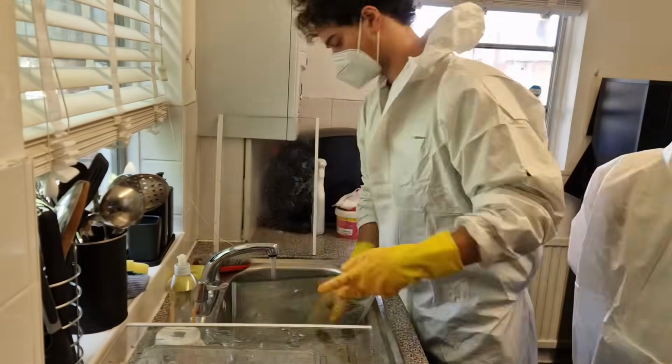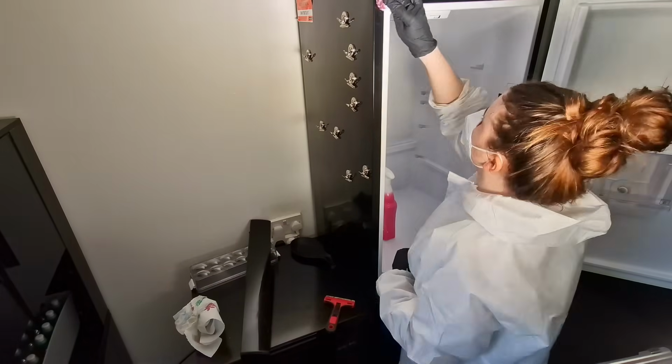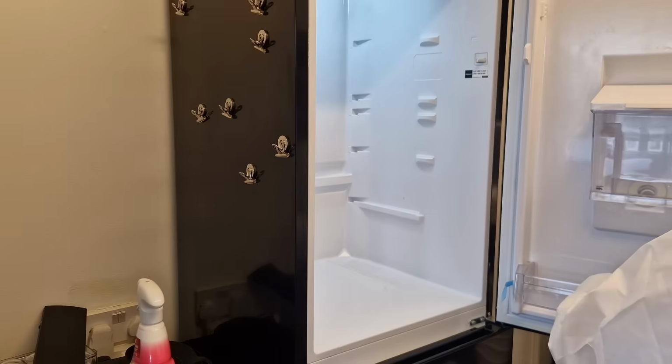Now, I'll hold my hands up and admit that this clean was emotionally and mentally difficult at times, but I don't regret it for a second. I've learned so much, and everything I've learned has made me feel so much more confident and comfortable in the free cleans that I've done since.